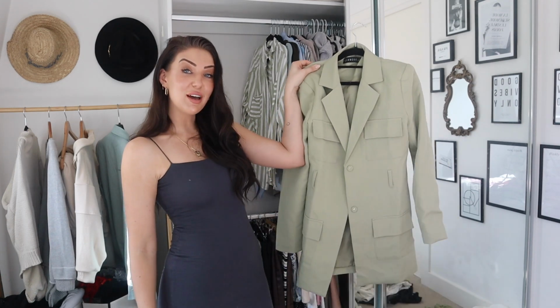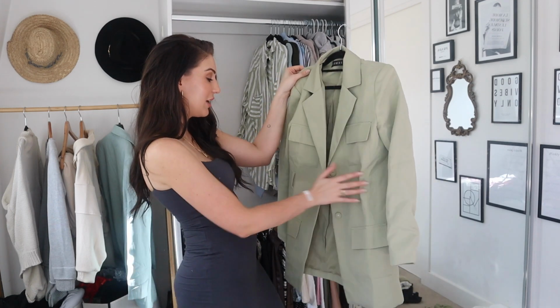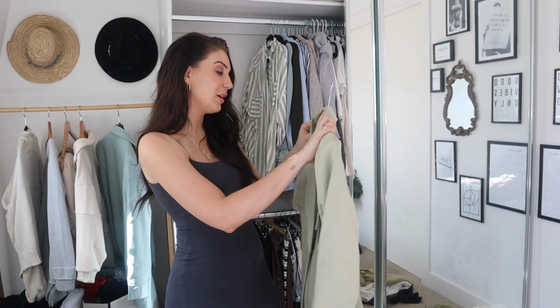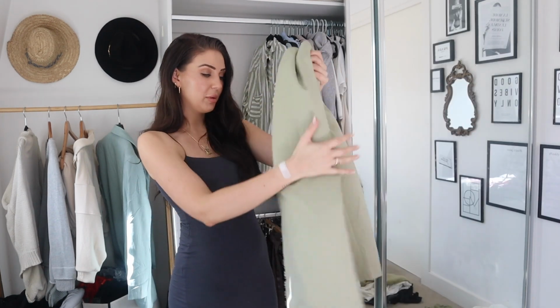So it is in a size small. If you think this would look really nice on you, it does also come with a matching belt as well, so you can really cinch it in. I'll pop a picture of what it actually looks like over here because I think things always aren't done justice when they're on the hanger, but I think this would be better off in someone else's wardrobe.